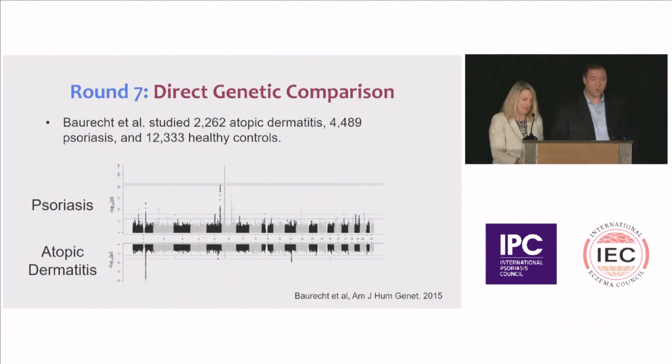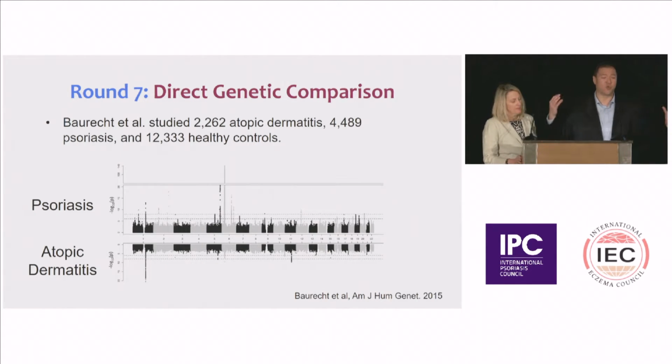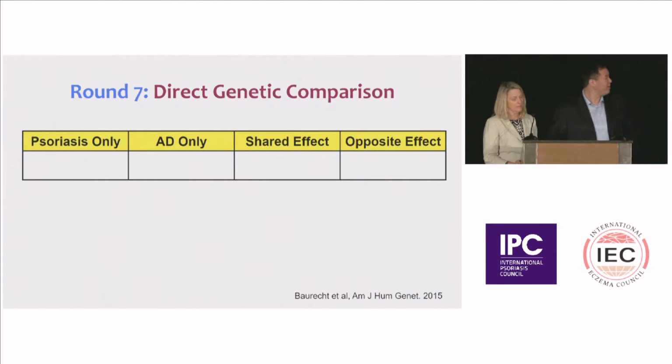Okay. So what Anne and I have been describing so far have been individual studies done either in psoriasis or atopic dermatitis and comparing them indirectly. More recently, a single study directly compared the genetics of these two diseases, studying over 2,000 patients with AD, over 4,000 patients with psoriasis, in comparison to 12,000 healthy controls. And the first thing, as you see, are these Manhattan plots. If these two diseases were the same, you would expect identical mirror images of each other, but of course you don't see that. But what the investigators of the study did was quite clever.